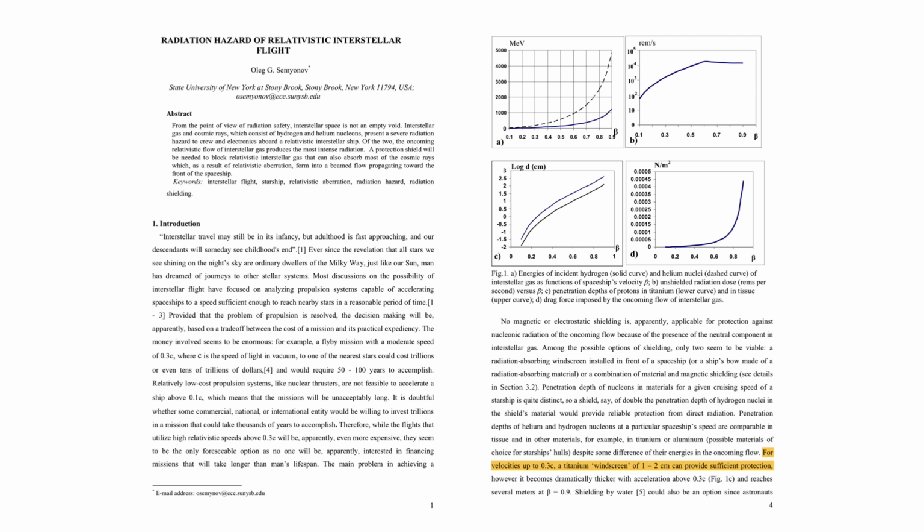Now once we're up to speed, we're not out of the woods yet because we still have to contend with cosmic rays and impacts with the front of the ship from interstellar dust and interstellar gas, both of which will induce a second form of hazardous radiation onto the ship. For velocities below 30% the speed of light, the generated nucleonic radiation could be shielded against with just 1 to 2 centimeters of titanium hull. That's according to calculations by Oleg Semyonov in 2006.